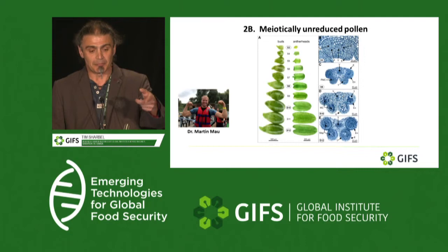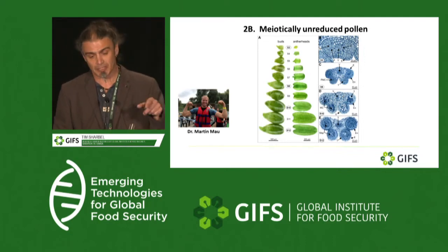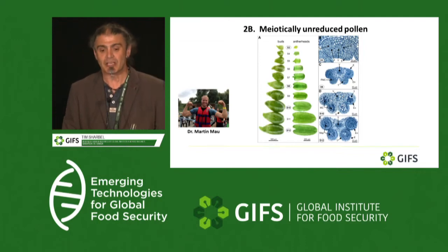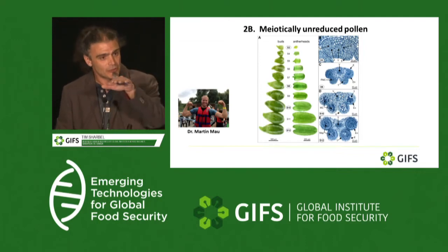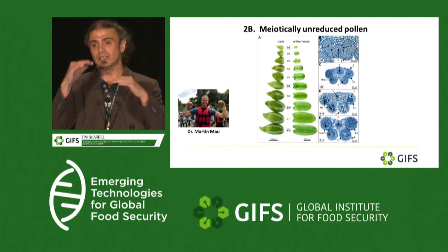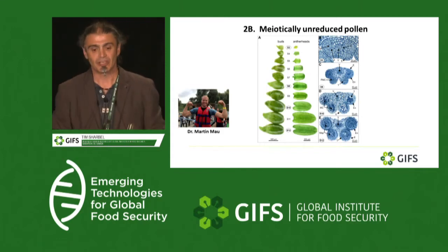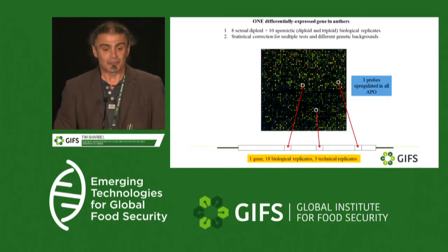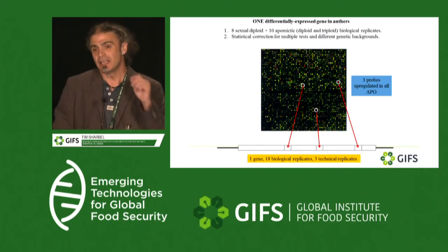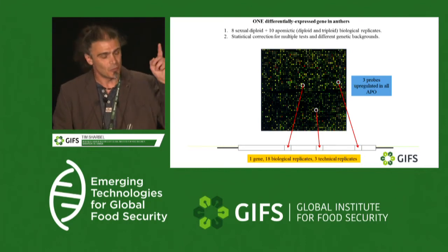This was done by a PhD student at the time in my group, who's now a postdoc in Germany in my group, and we were looking at anther head formation. Martin spent a lot of time trying to identify at which point sexual and apomictic anthers differ with respect to meiotically reduced or meiotically unreduced egg cells. We went back to our microarrays, same kind of experiment, completely different tissues. This time around, we nailed 3 probes on the array, and those 3 probes hit 1 gene.